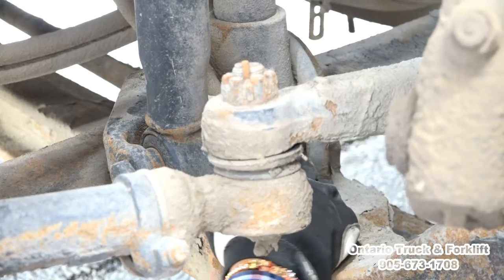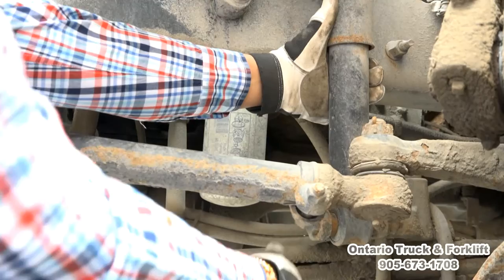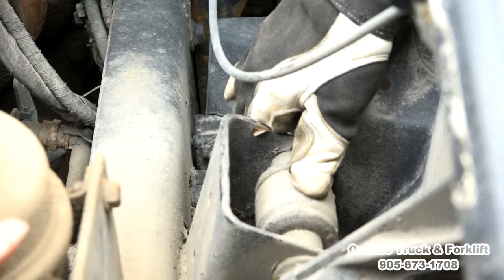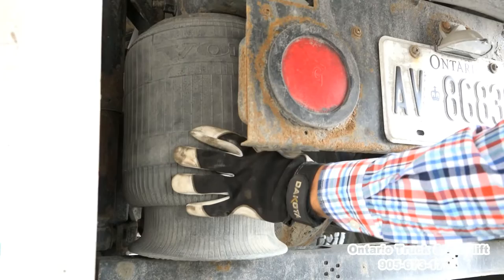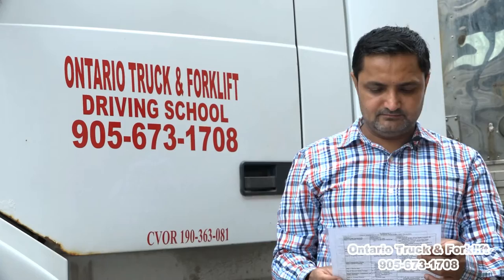Shock absorber, there's no cracks, no damage, no leakage in it. It's properly attached, tight and secure. All fasteners for the shock absorber, they are tight and secure. Shock absorber fastener, it's tight and secure on top. Airbag, it's properly attached with the vehicle. It's properly inflated. There's no cuts, no bruises, no patch on it. We don't hear any air leak in it. It's secure. Now I'll read suspension system defects.